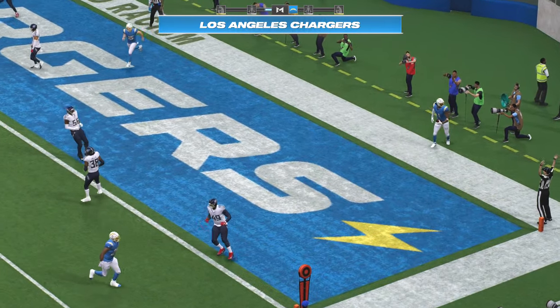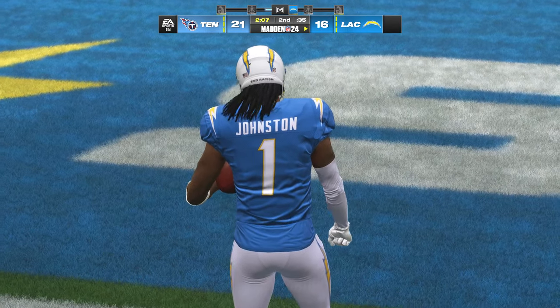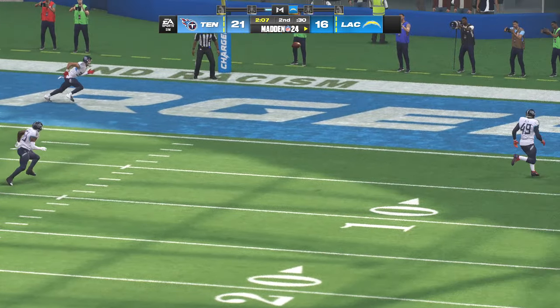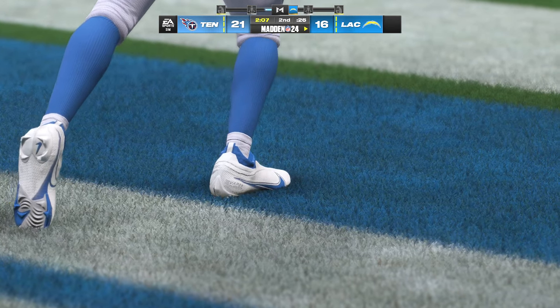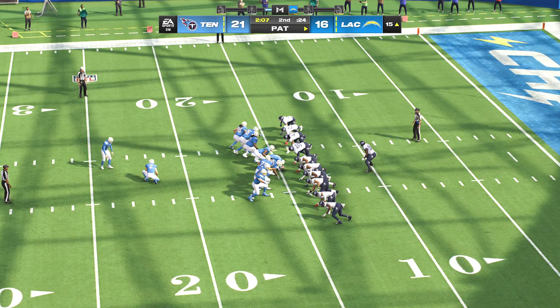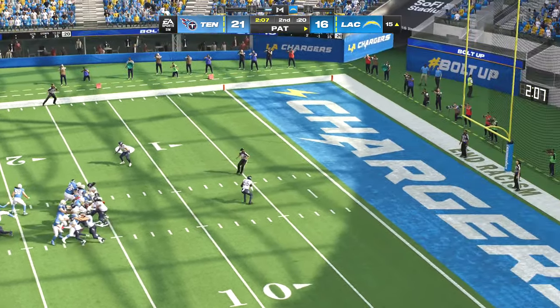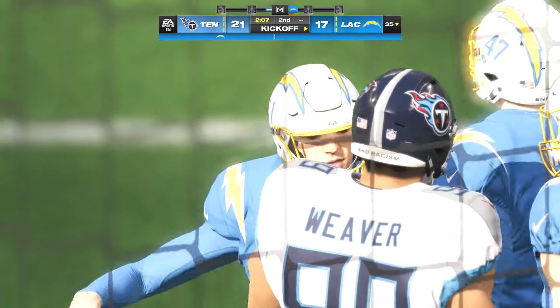Open man, it's Johnston. Touchdown, Chargers. A great effort there with his second touchdown here in this first half. And the Chargers have got it back to within a score. Extra point try now from Dicker. And he's got it to make this a 21-17 game.